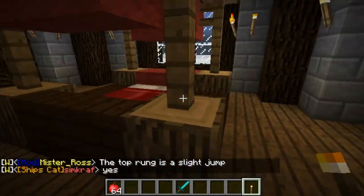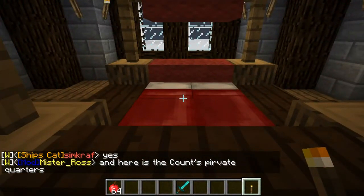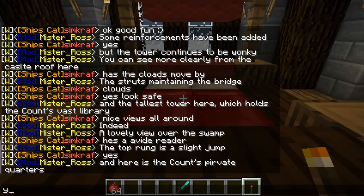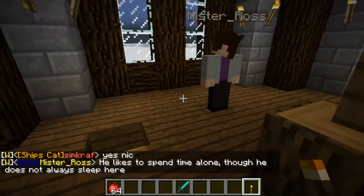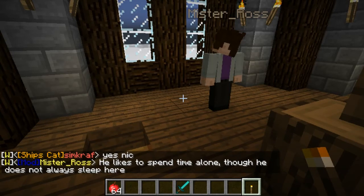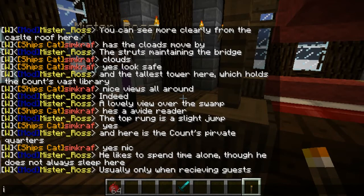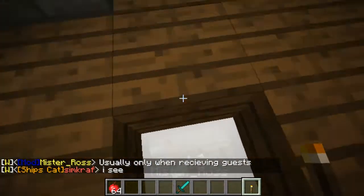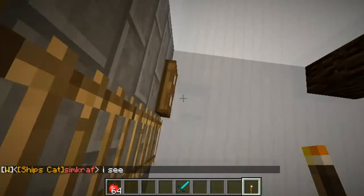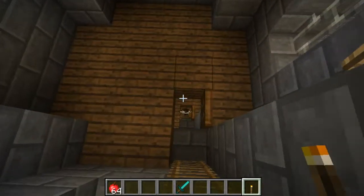The top rung is a slight jump. Is this the Count's bed? Yes, nice. With the E on the end. He likes to spend time alone, though he does not always sleep here. I see. Usually only when receiving guests. Oh, look, we're in the clouds again. So it's above the clouds the Count is living. I think he only comes out at night.